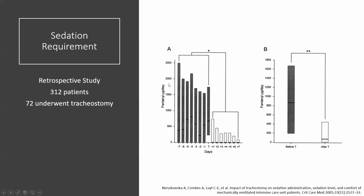This graph A over here on the x-axis is the number of days. T represents the time of tracheostomy placement. And then this is the fentanyl cumulative dose per day. You can see obviously a week prior, leading up to the tracheostomy, the fentanyl cumulative dose was quite extensively high. And once the tracheostomy was placed, you see lower infusions of fentanyl on a cumulative day basis.